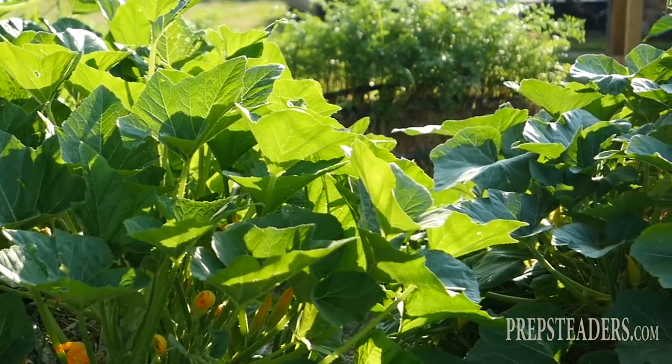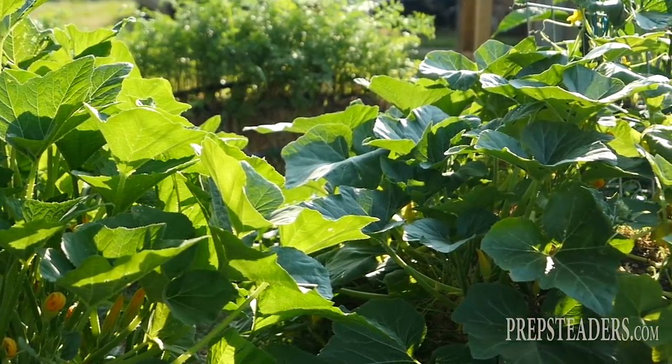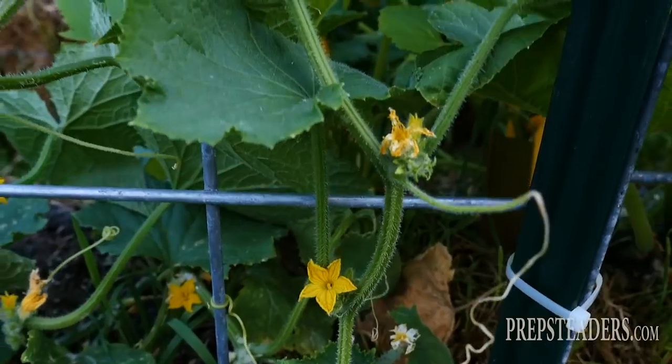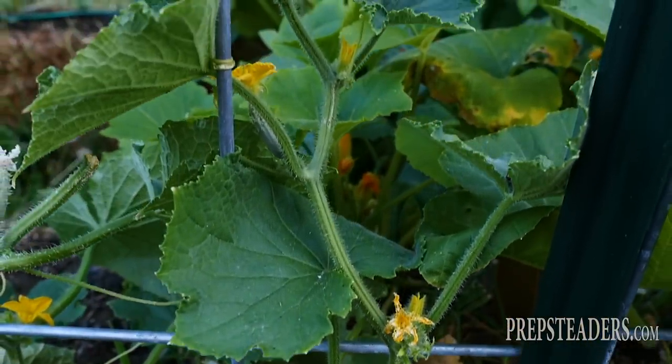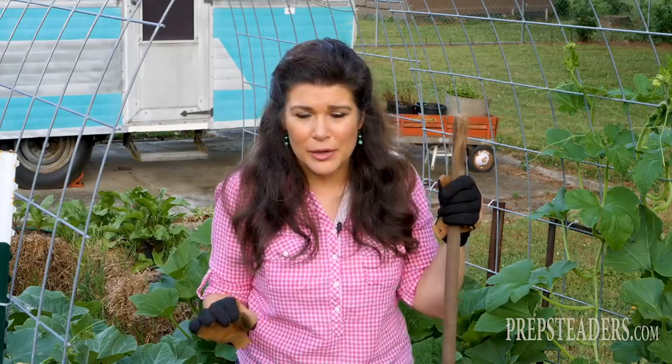Some of the other ones you can eat are squash, zucchini. All of those are edible leaves and they're fantastic and very high in nutrition. One you don't want to eat is cucumber leaves and cucumber stems. Those are not nutritious. They're in fact poisonous to some degree, not terribly life-threatening, but they are poisonous.